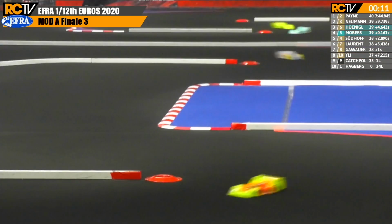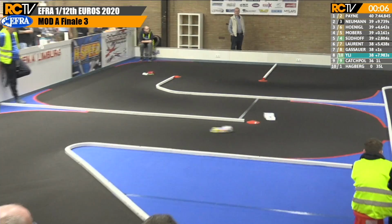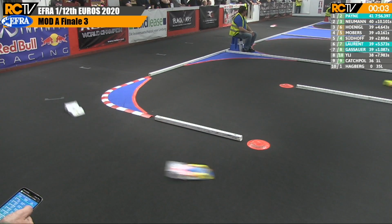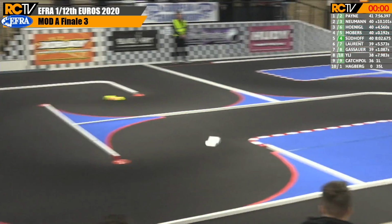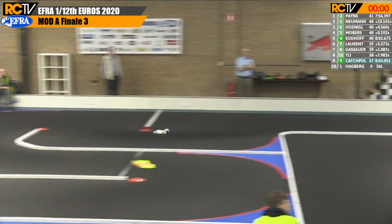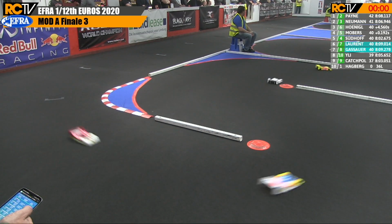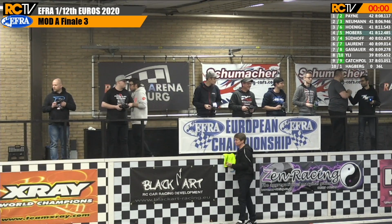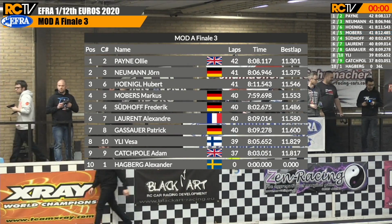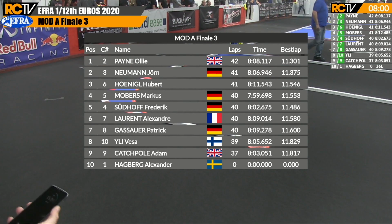15 seconds left, down into 10 seconds. Ollie Payne's going to cross the line. So Ollie has done it. He's won this leg because Jörn Neumann isn't going to cross the line. Ollie Payne wins this leg of the final and gets his victory lap. Ollie Payne then wins the leg to take second overall for that final. Ollie Payne taking the leg win from Jörn Neumann and Hoopoe Honigel. Alexander Hagberg, European champion for the 7th time running.